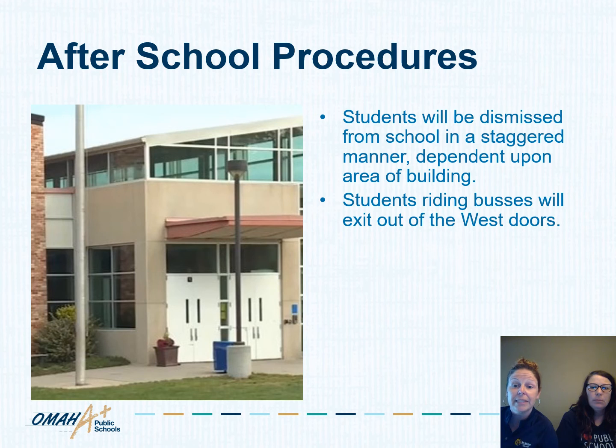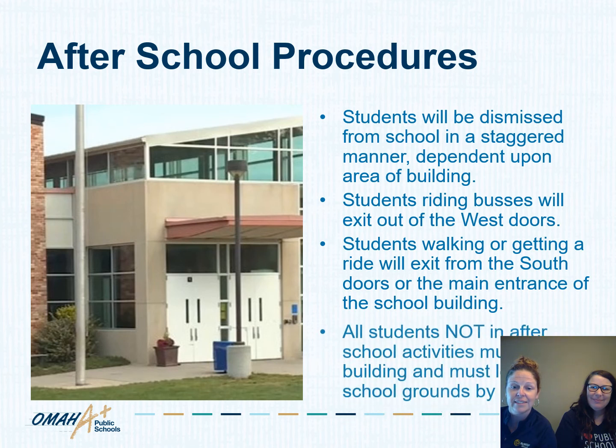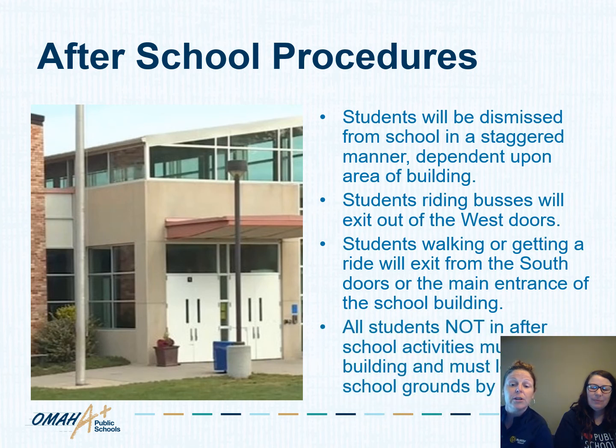Students who ride buses, those are the school buses, will exit out of the west doors of the building. Students walking or getting a ride will exit from the south doors, also known as the sixth grade doors, but all students can use those doors. Or they can exit from the main entrance of the school building, as pictured to the side of the text. All students that are not in after-school activities must leave the building and school grounds by 3:15 p.m.